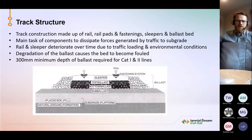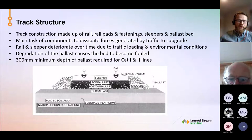It's more than just repairing or replacing what you can see in terms of the rails and the sleepers. The ballast is just as important, and we're also looking for the right mix in terms of stiffness, so as not to be too stiff and cause excessive wear on the track components, and not be too soft and cause an adverse effect on the geometry and holding geometry. For Category 1 lines in Ireland, we require 300 mil minimum ballast under the sleeper, and the Cork to Dublin line is a Category 1 line.